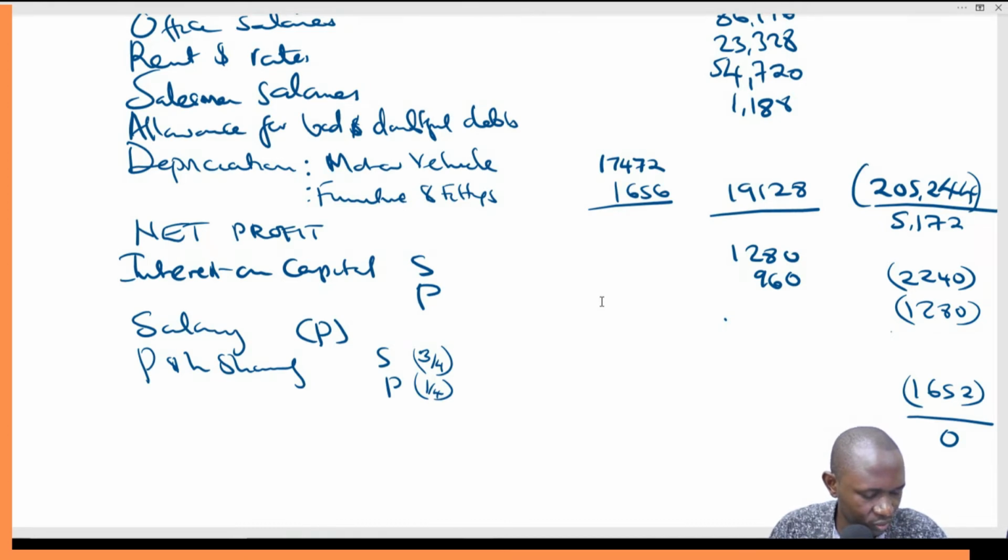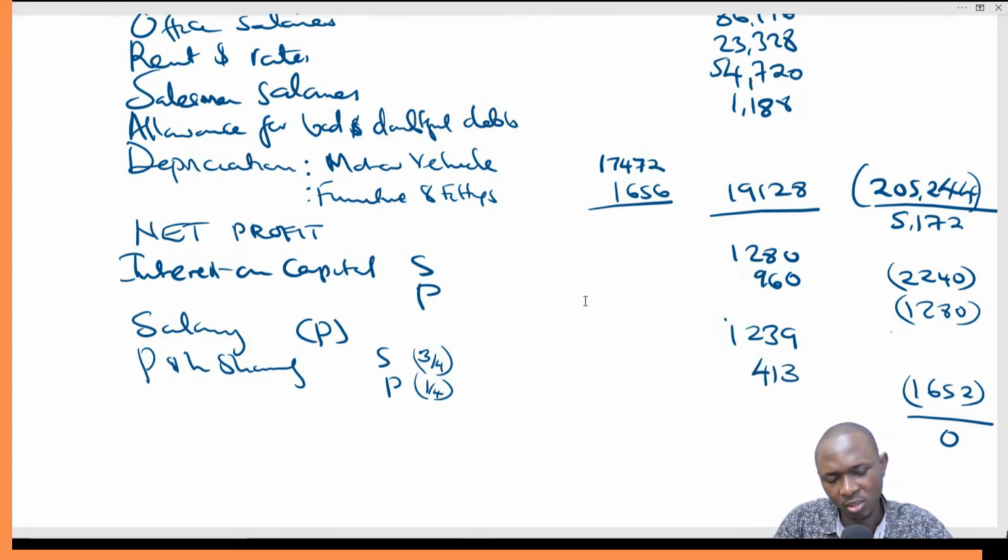So 3/4. That is 1652 divided by 4 times 3. What do you have? 1239. So this partner will take 1239. And this other one will take 1652 minus 1239. That gives us 413. So that's how it is.